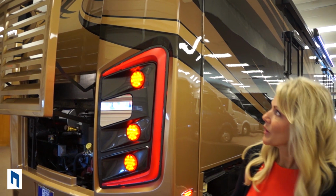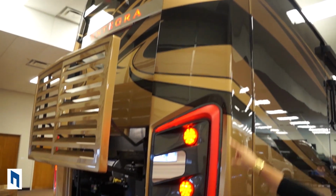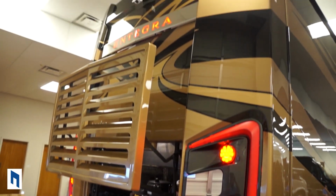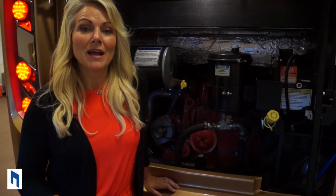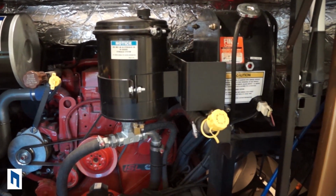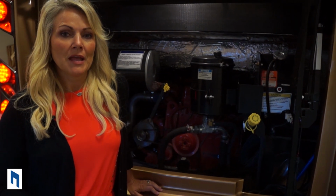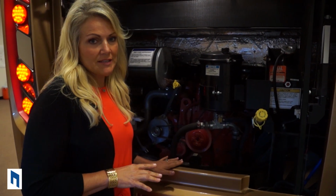Before I go any further, I want to make sure you notice the beautiful end cap here, the beautiful lights, the Entegra name that's lit in red up at the top. It's really a showstopper when you see it at night. The Aspire is powered by the Cummins ISL 450 horsepower turbocharged diesel engine with a 6-speed Allison transmission. It also sits on the Spartan Mountain Master chassis.